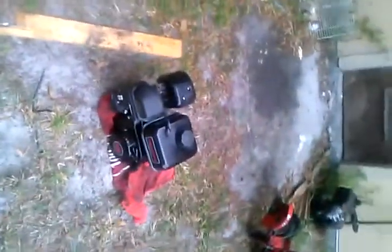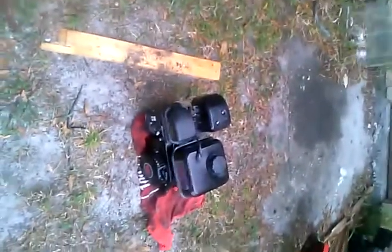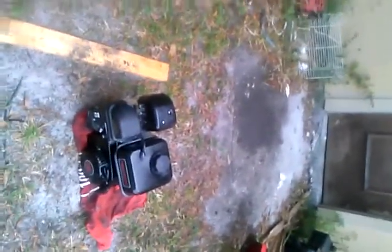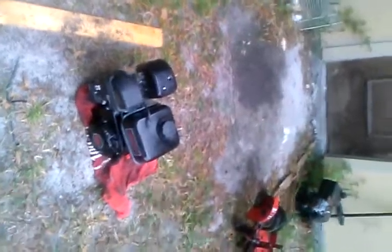Like I said, it seems like the oil change made a big difference. Now it's running a lot smoother now that I changed the oil. Again, I'm using Castrol 10W30, I think full synthetic. I've been using Castrol on all my machines. It's been great so far.